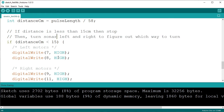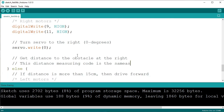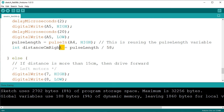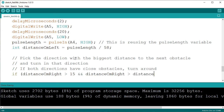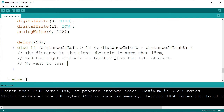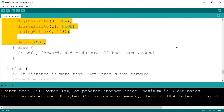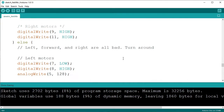Next, I want to update my code to do more than just stop at a wall. I want it to turn the sonar to the right, measure the distance, then turn the sonar to the left, and measure that distance. This will give me the distance info I need for the next step. Now that we have the distances, we can compare them to figure out which way to go. I don't want to turn right if the left side is more open, and I don't want to turn left if the right side is more open. Also, if there's an obstacle less than 15 centimeters away from the robot on both sides, then the robot should just turn around. That means it's trapped. That's what these different statements do.